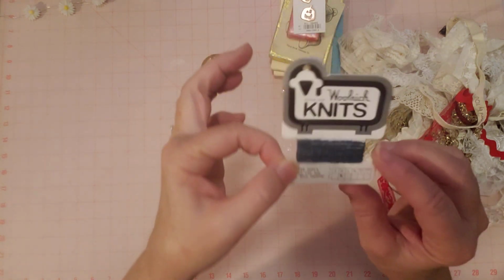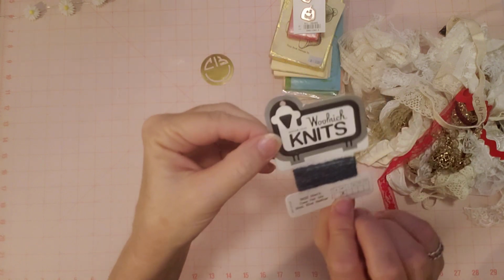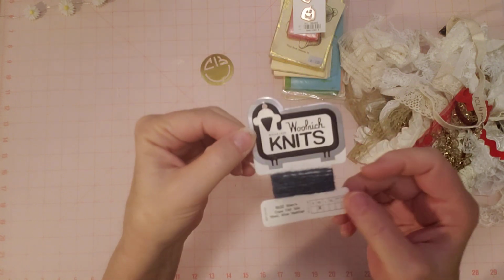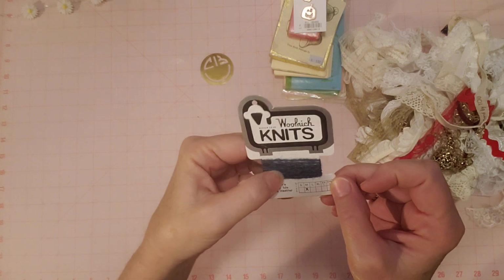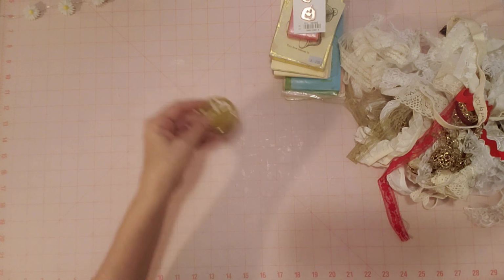Oh, and I saw this. This is cute. I figured I could use this in a sewing journal. Isn't that adorable? Cute little Woolrich knits. And it still has some yarn, whatever that is, on there.